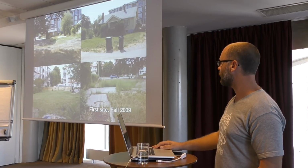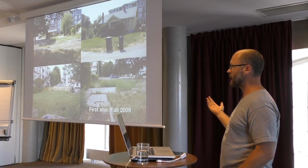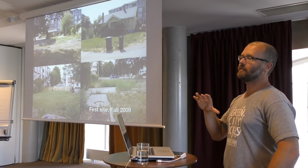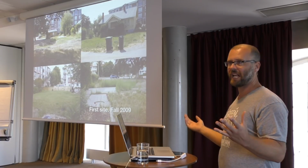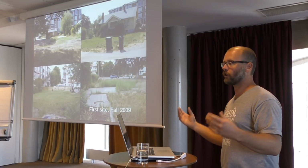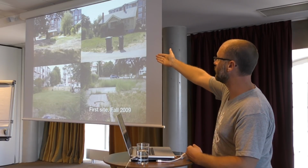Made a ton of mistakes on this site. I had to fully remediate the soil. This is a real lesson in urban agriculture, though the things that I teach people aren't specific to urban agriculture. They can be applied to any type of agriculture in market gardening. But this was a real lesson in urban agriculture because we had to completely remediate soil.